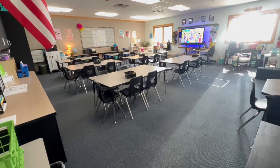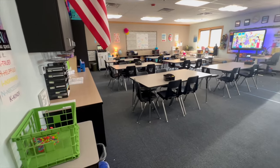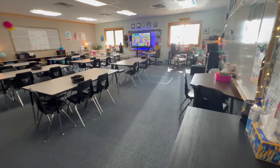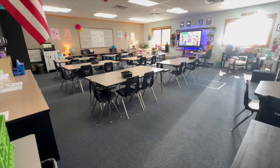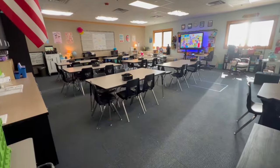my classroom. So I am standing in the very farthest corner that I can possibly be in. This is the end of the school day, right before back to school night. So the room is in the state that it was in when the students left. So you're gonna see real life of what it looks like when the kids go. I'm gonna start on this side and I'm gonna cruise around the outer perimeter, and then we'll talk about the middle.